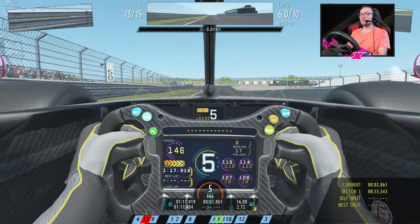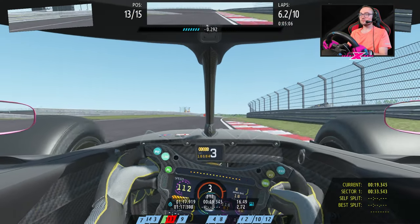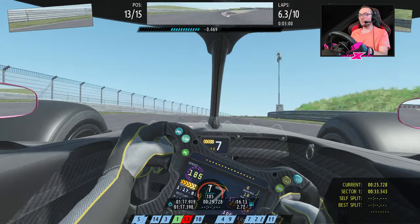Brake a bit earlier as well, just to be safe. Oh, that was too early. Okay, the brakes seem to be better as well. Oh yeah, much better traction out of the corners as well, so instantly this is having an effect on the overall grip levels. A bit more confidence with the car.